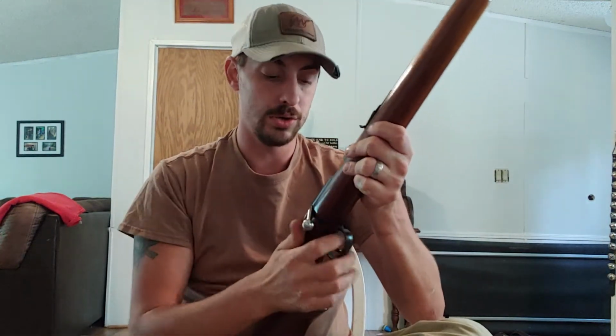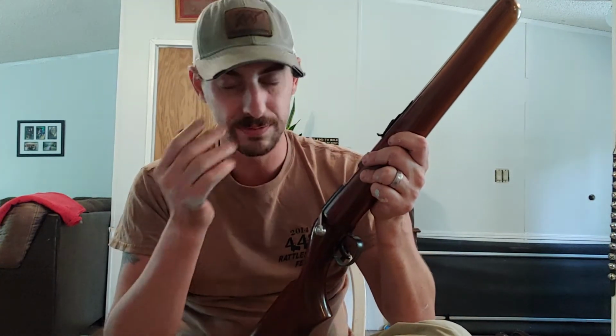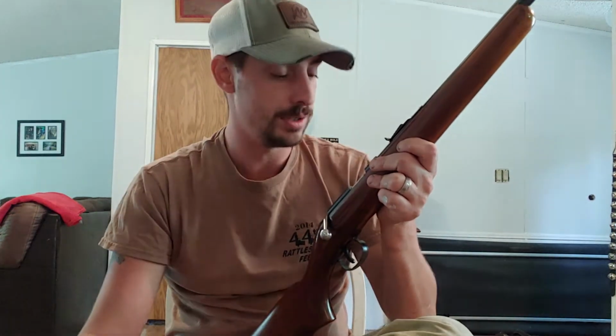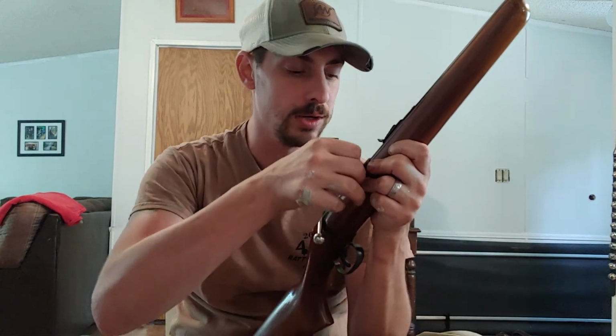The trigger on these is actually very nice for a rimfire, for a gun that is this old. These guns were made for like 10 years. I think they were made in the mid 50s to the late 60s. So they weren't made for very long. I think there was only like 20,000 of these made, and I have 2 of them.